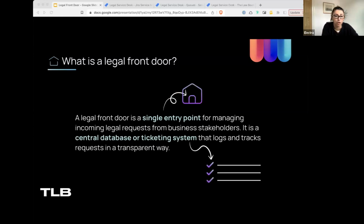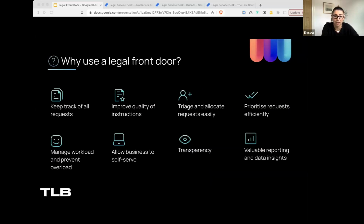The solution to those problems is building one. And a legal front door is a single entry point for managing incoming legal requests from business stakeholders. It's a central database or ticketing system that logs and tracks requests in a transparent way. The benefits of this are the following.